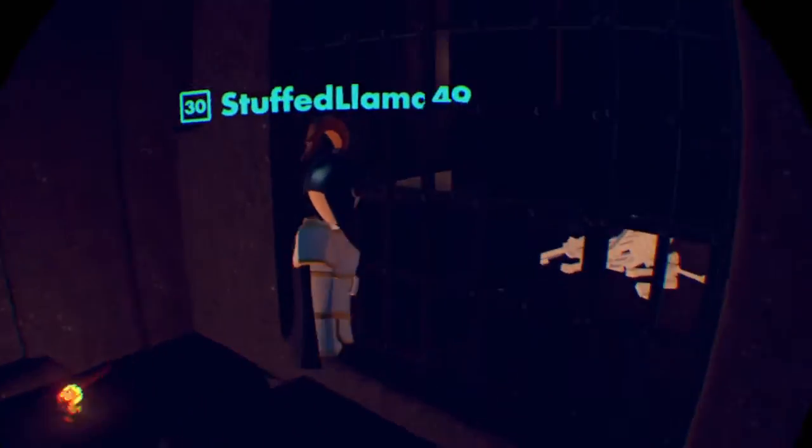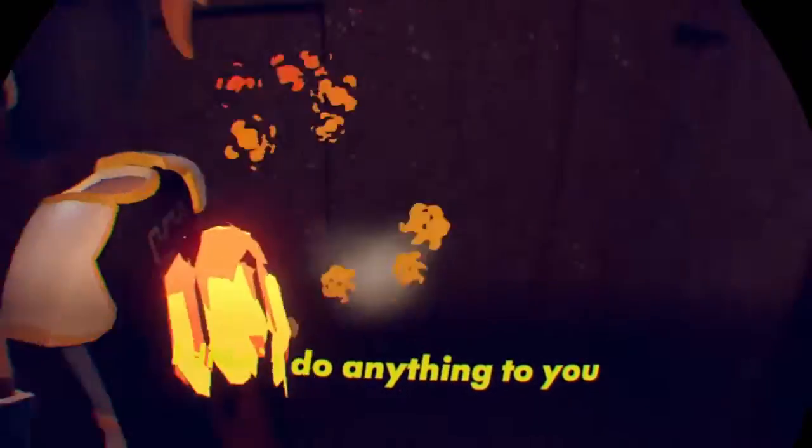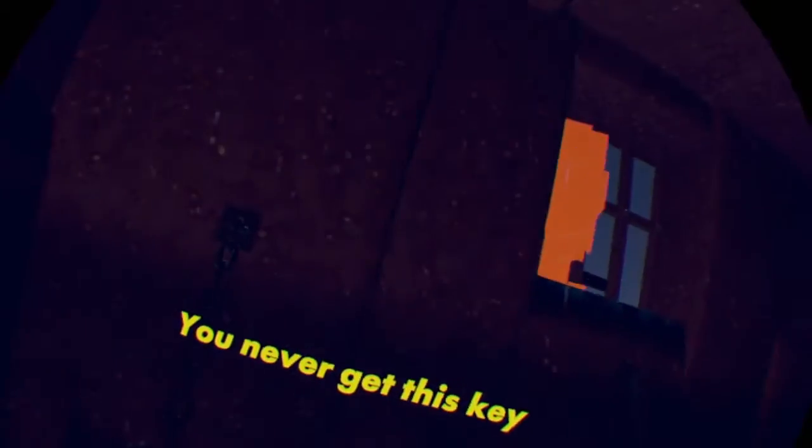Wait, what's that pull? Do we grab this rope now? Pick lock. Wait, can I grab the key with this? Oh, you got the pull. The key seems to be stuck. Throw a stick at it. We'll never get this key. Torch? We can weaken it. What if we weaken it with the torch or something?